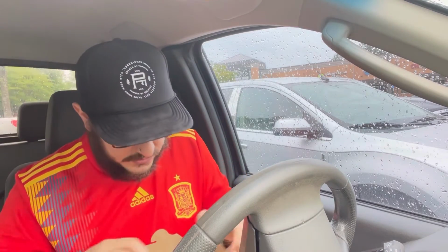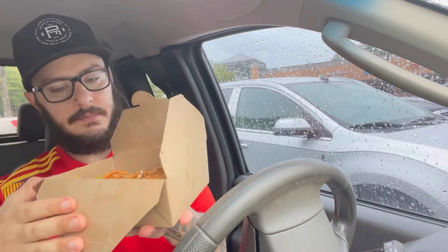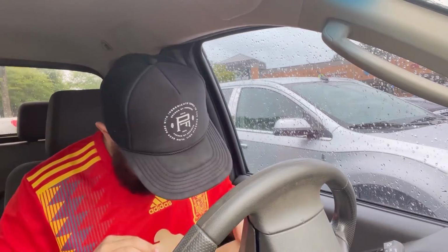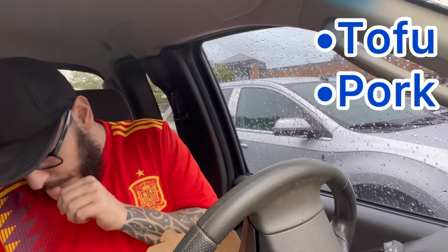But anyways, let's get into the main dish here. I did get the pad thai. Let's see if I could show you guys a glimpse of it. Got it with tofu, and I believe I got it with tofu and pork.